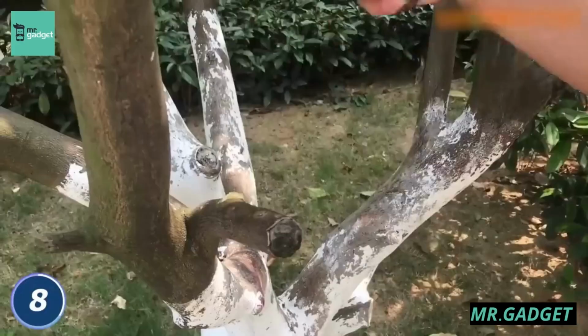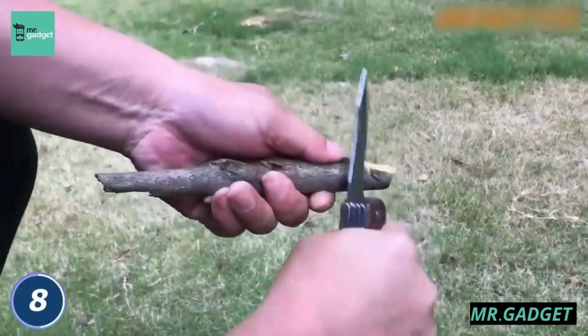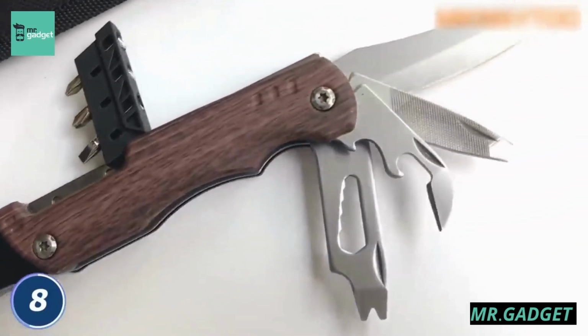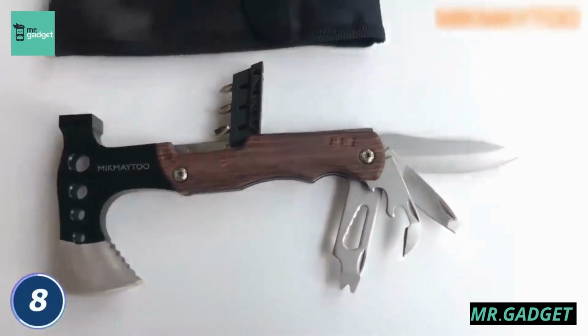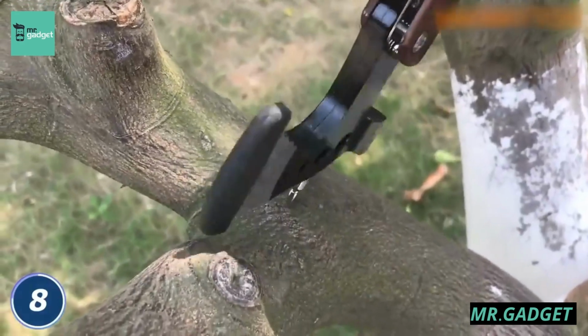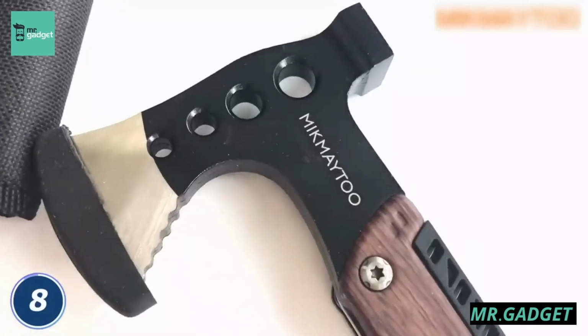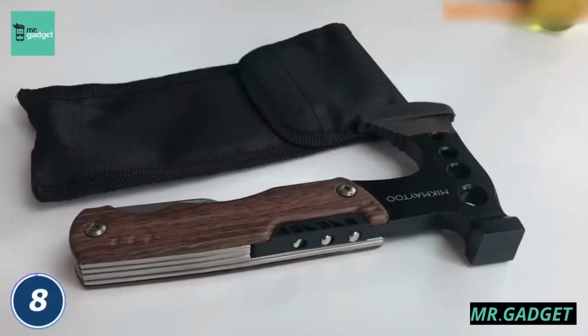That's where this McMay2 axe may become the way out. It's all about that handle that has a built-in knife, a number of hex wrenches, a file, and, wait for it, a bottle opener. Aside from that, there's a set of bits in case you need a particular screwdriver for some quick repairs. Finally, carrying is a breeze with the included blade protection and a holster.